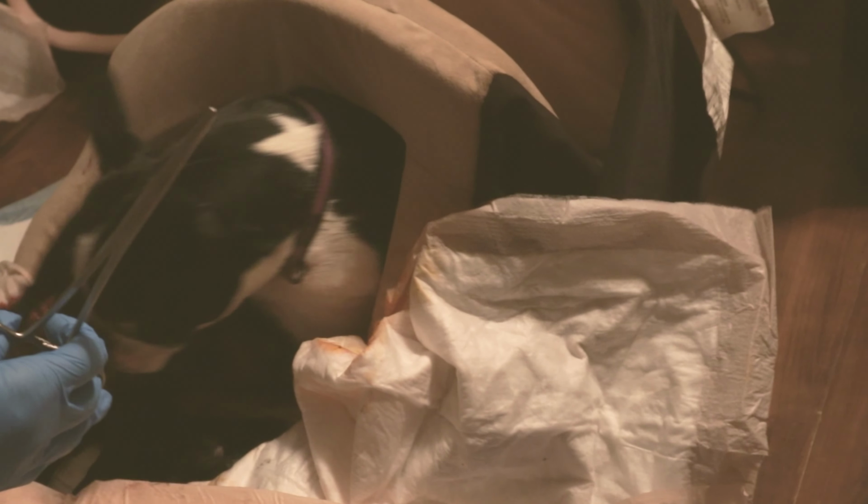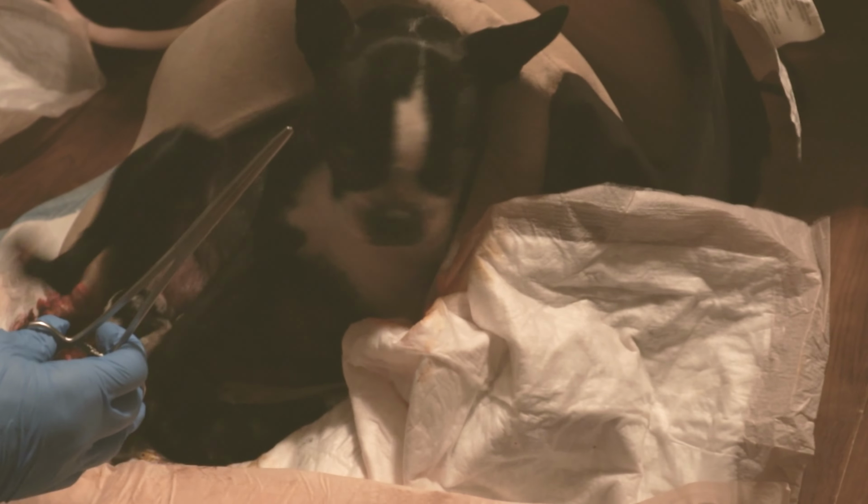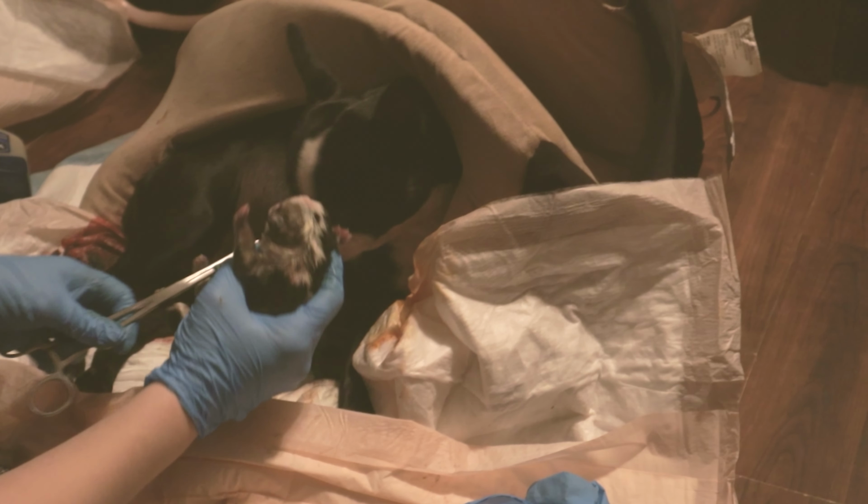Today we are delivering puppies. We didn't get to catch all of the first one being born. It just came so quickly and our camera lady wasn't here quite yet.